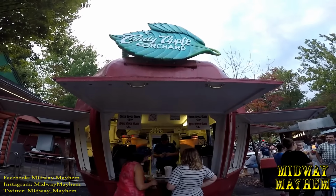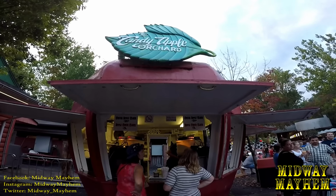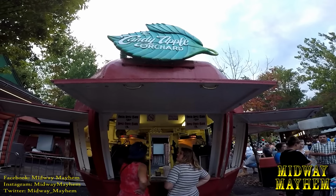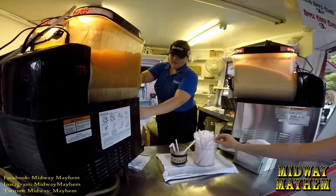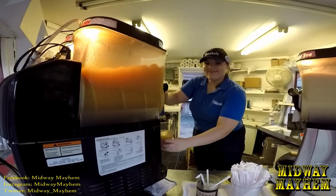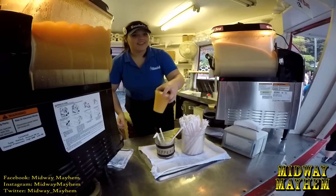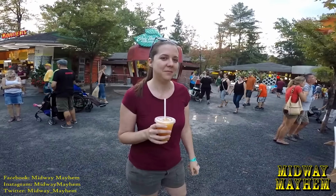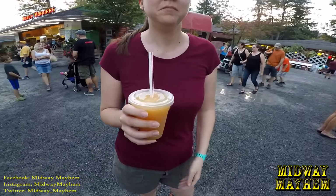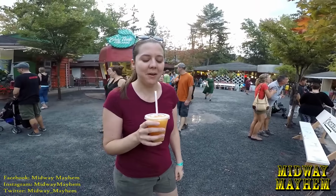And that's Impulse. Next up on the list of awesome food items that we're going to try is right here at the Candy Apple Orchard. And we've heard that there is an awesome slush, and that's what we're going to get. Again, prices are not bad, and this fine lady is making our slush. It looks pretty good. We've heard a lot of positive things about this one, so hopefully it's good. Thank you. All right, so we've gotten our slush, and that looks pretty tasty. Nice and cold, right? Icy? Let's go ahead and give it a try.